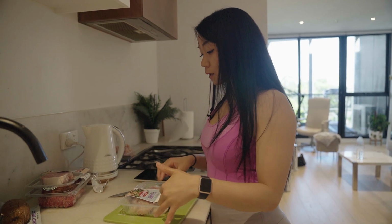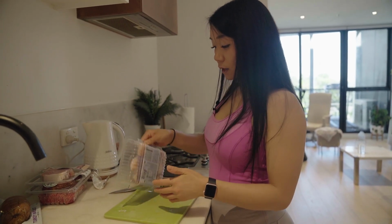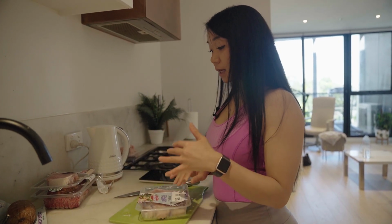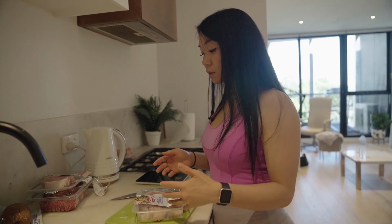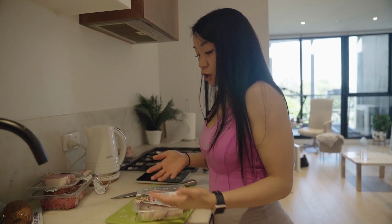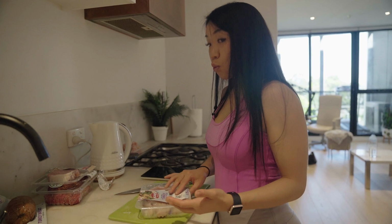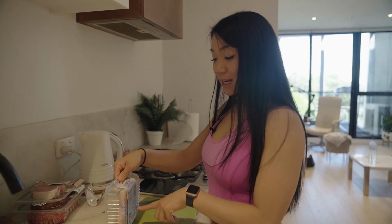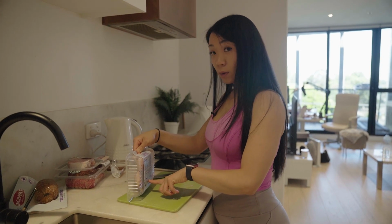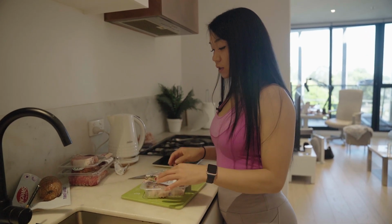Always double check with the nutrition label at the back as well. That is a tip for you to use, because sometimes people could just log in a turkey breast and it could be way off than what it is mentioned here. So always double check on the label as well, just so that you have that accuracy.